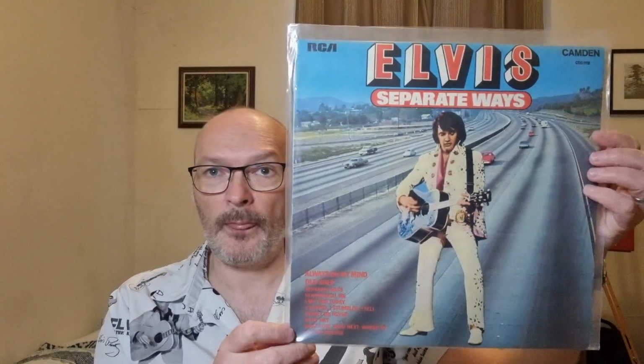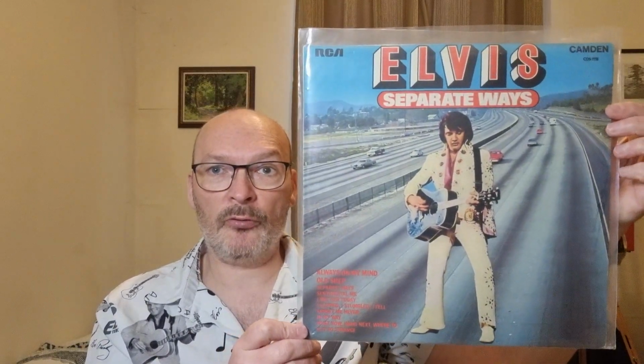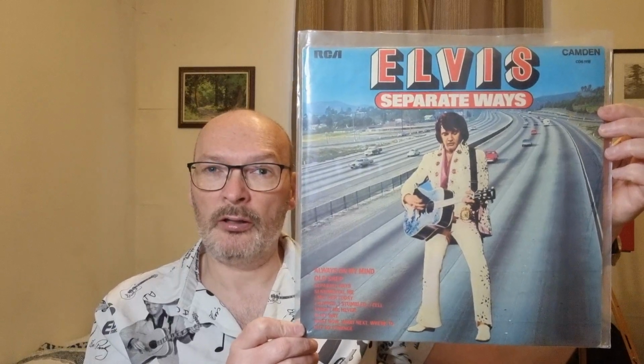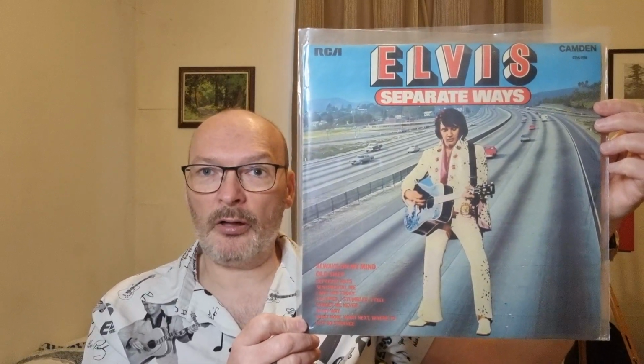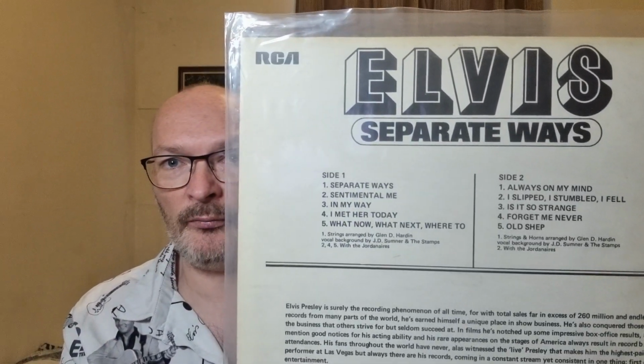The next one, I would possibly go as far as to say is most possibly the most famous budget release, and it's on the RCA Camden label, Separate Ways. It's got your freeway behind it. And again, a personal favourite of mine. I love everything about this. I think the front cover design is very different, but I just love it. On the back, again, more information about Elvis and the track listing there. Let me get closer in for you.